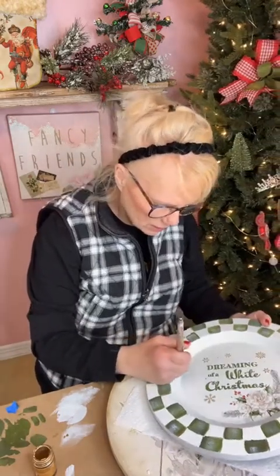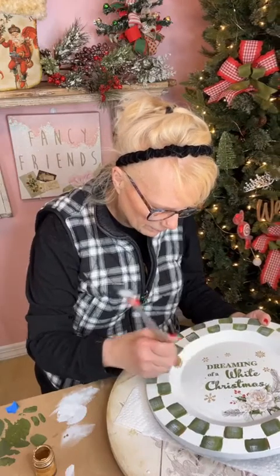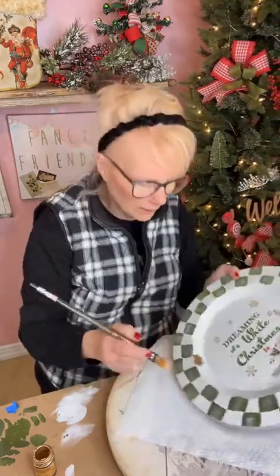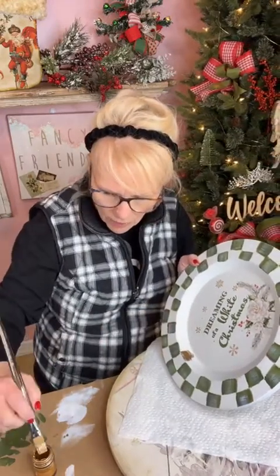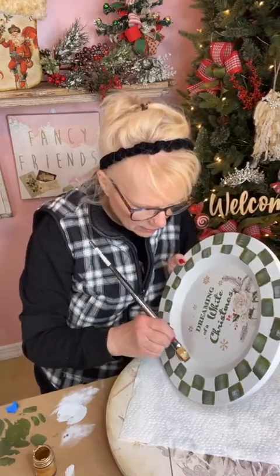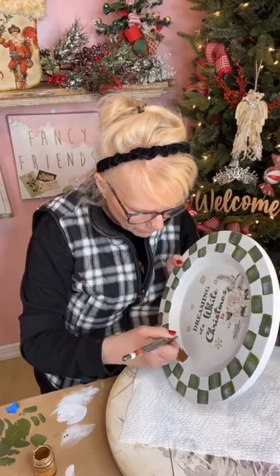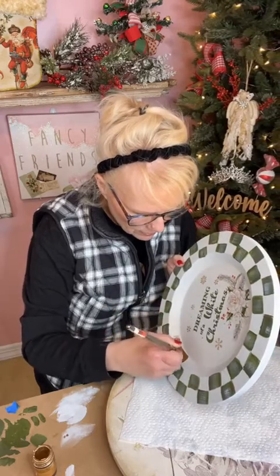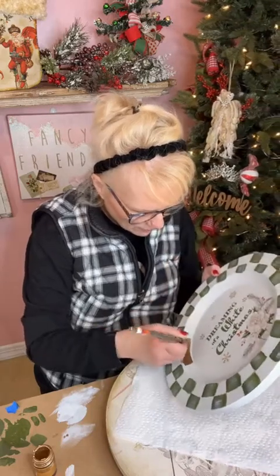All right, so we're going to start putting the gold in here. Yeah, that's going to look pretty right in there. And it works really well with these end brushes, guys. It's going to bring it all together. Now this, I gotta concentrate on, guys. I'm concentrating.